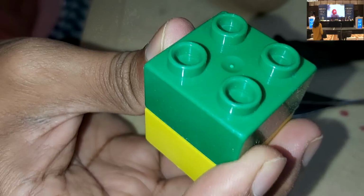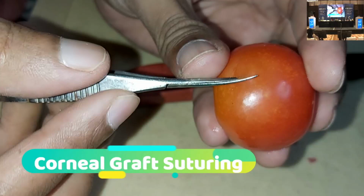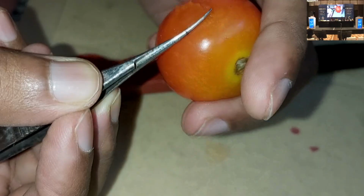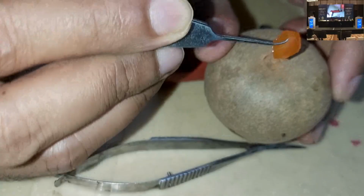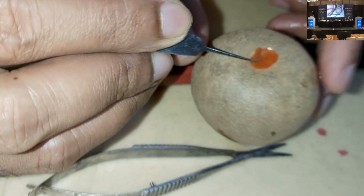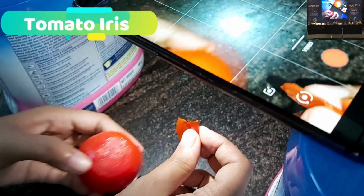You can use building blocks as a corneal trephine. And then use corneal scissors to cut out a circular bit of the tomato skin. This can then be transplanted onto some other fruit to practice corneal transplantation sutures. Cut out a circle of tomato skin and make a hole in the center to use as an iris.